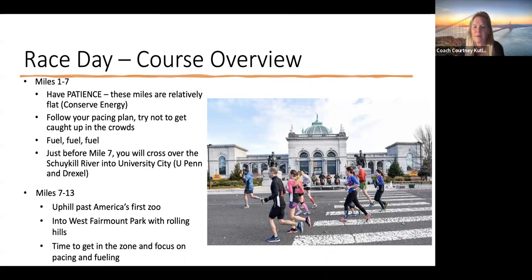And then just before mile 7, you're going to cross over the bridge over the Schuylkill River into University City. So you'll pass by UPenn and Drexel. And then at about mile 7, that's when the uphills start. You're going to go uphill past America's First Zoo into West Fairmont Park, that has a lot of rolling hills. That's also the time where the spectators have thinned out quite a bit. So this is a really good time to just get into your zone, focus on your pacing, focus on those targets, and on your fueling.